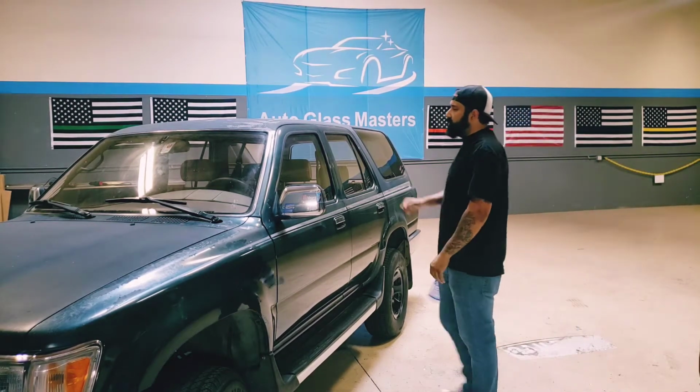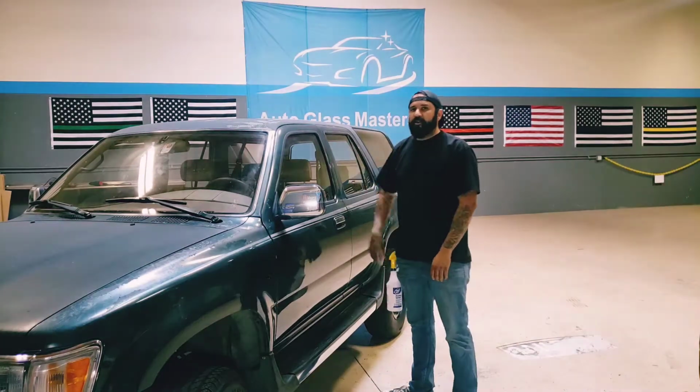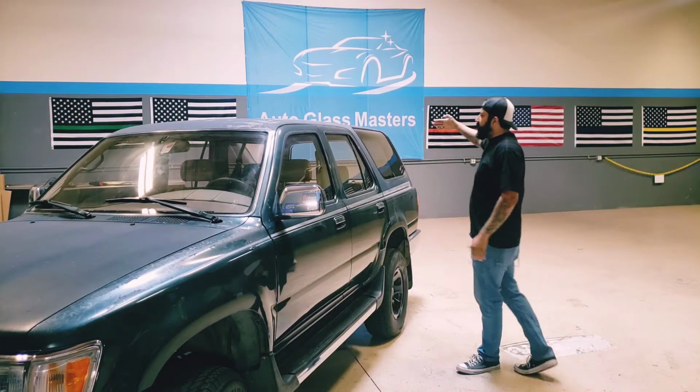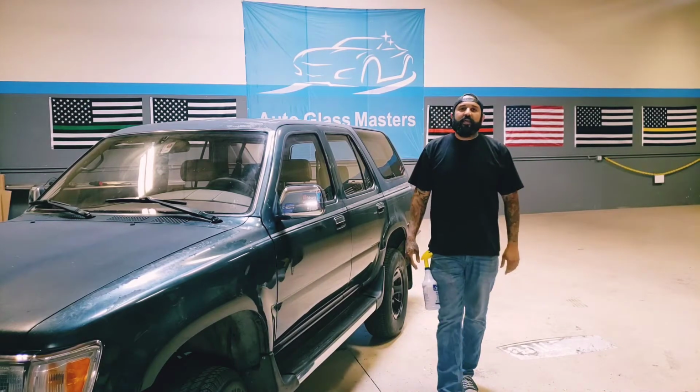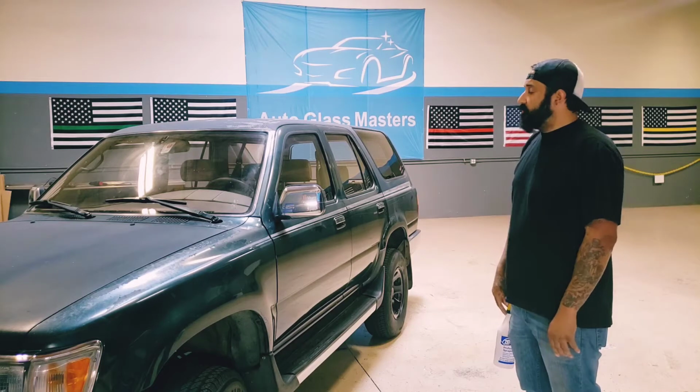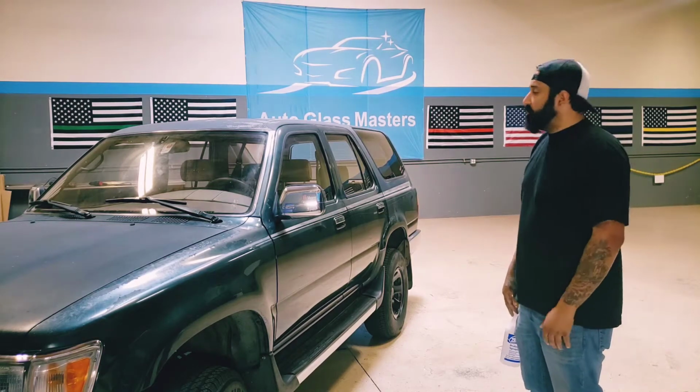So today we're gonna do this right here. It's a 1995 Toyota 4Runner. We're gonna do 20% on the side windows, 20% on the back glass. Everything is done with Avery Dennison film. They're a top tier film producer in the world. They're a Fortune 500 company. I recommend you look them up.